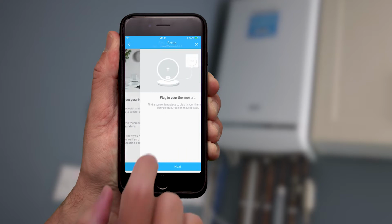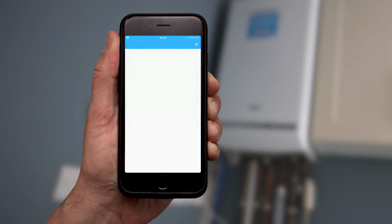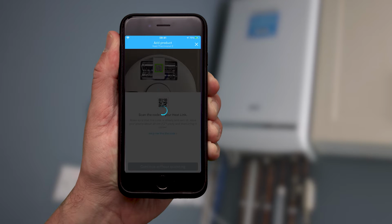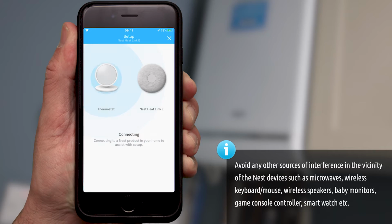Now the Nest Thermostat E is paired to the customer's Nest app, we can connect the Linky to the Nest Thermostat E. Pull out the battery tab and remove the cover, and make sure the Linky's light is glowing blue. If it isn't, press the button to wake it up and scan the code with the app, or type in the entry key which you find on the back of the wire cover. The app will then connect the Linky to your thermostat, and at this stage I recommend having the Thermostat E and Linky as close as possible to make sure they're communicating properly.